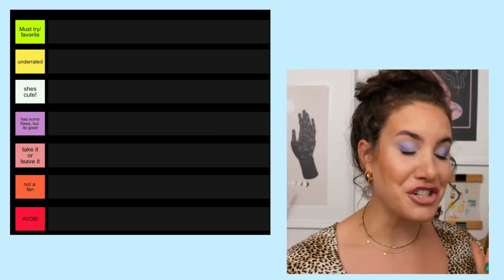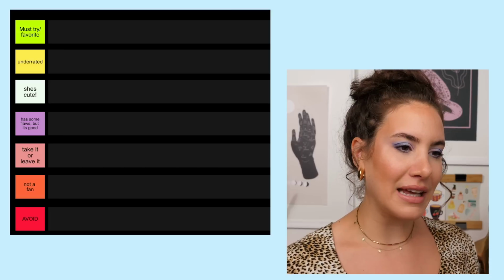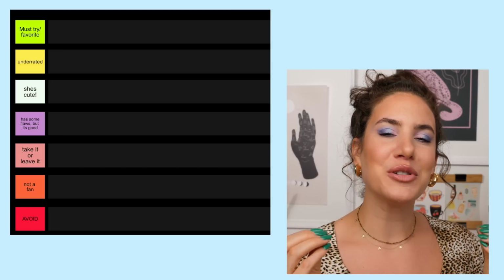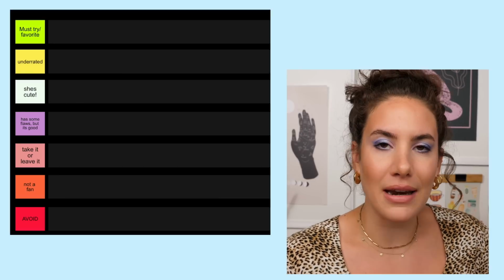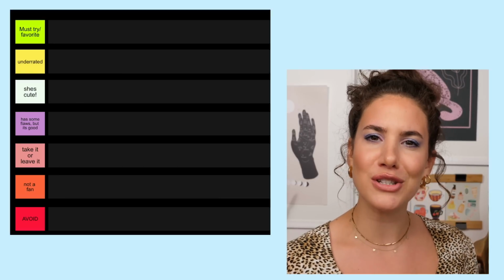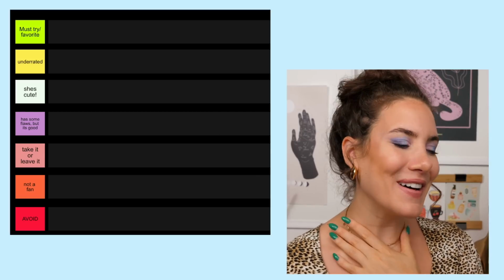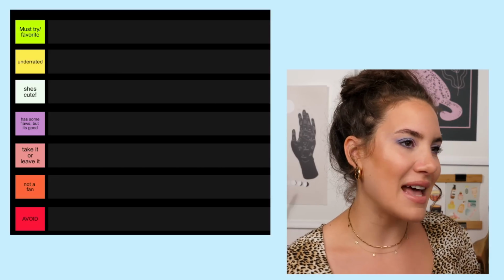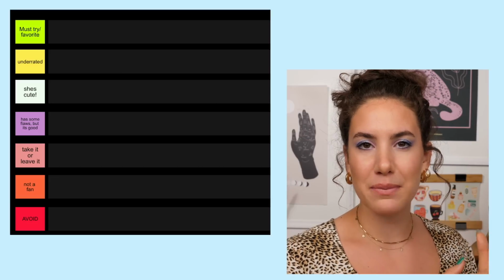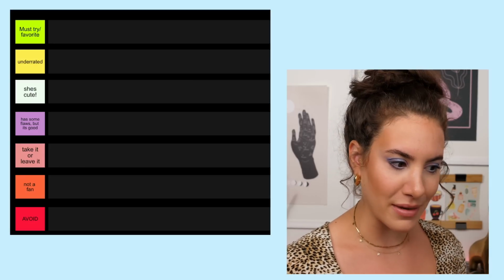Below that, we've got she's cute. Not the most descriptive category, but I felt like it captured the vibe that I was going for. Is she amazing? Is she stunning? Maybe not, but she's cute. She's good. I like her. Below that, we've got has some flaws, but it's good. Again, very specific. These are obviously the products that have their place, but may have some things that some people may not like, which I'll get into if and when the time comes.